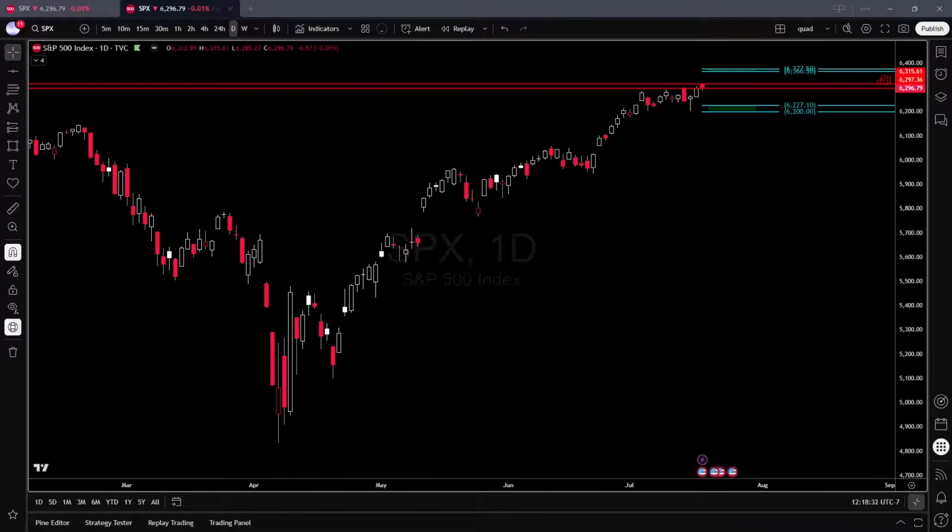And here is what the market is pricing in for the coming week. It is pricing in for the upper range between 6,377.50 and 6,366.50. The lower range is between 6,227.10 and the 6,200 level. Now, let me remove these all-time high numbers.